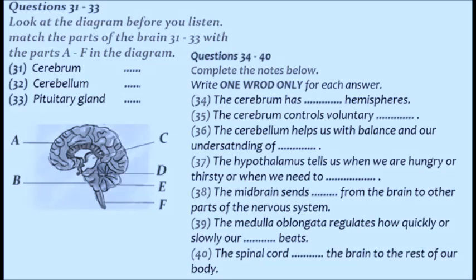The thalamus, here in the centre, processes what we feel with our body, touch and temperature, for example, and controls how we react to those senses. The hypothalamus has a similar function, but regulates bodily needs, such as hunger and thirst, and tells us when we need sleep. Now, at the top of the brain stem is the midbrain. This is a sort of switchboard, a very complex switchboard. It sends messages which help the brain communicate with other parts of the nervous system.